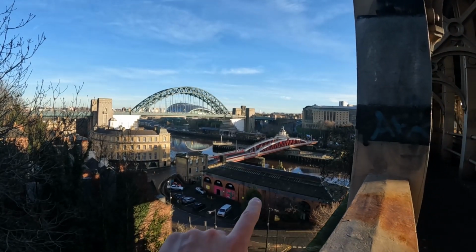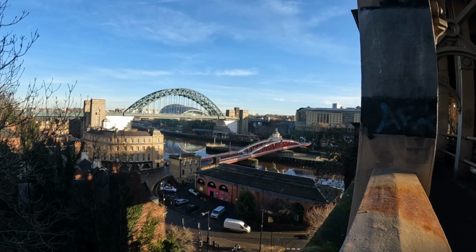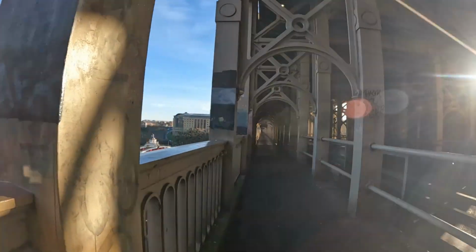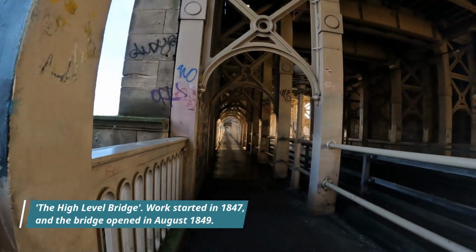Oh, there's that swing bridge that I did in the museum. I've only just realised. That is cool. That is very cool. What a cool bridge. When I work out what this is, I'll pop it up on the screen. I didn't see a placard or anything.